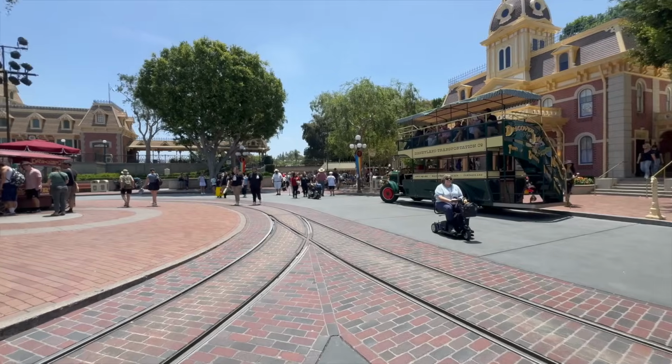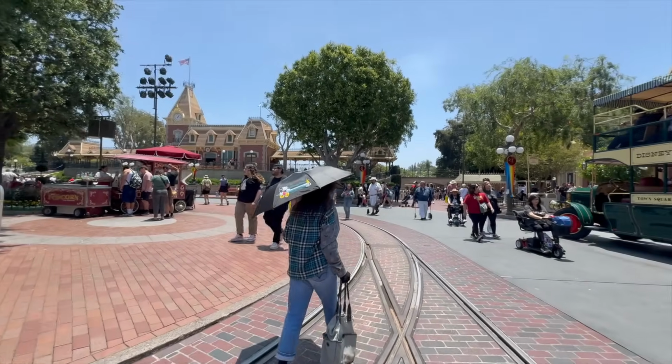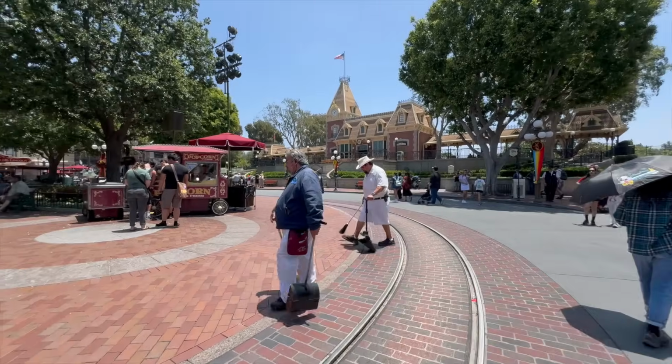Compared to everything else here on Main Street, it's actually super nice. And I would assume that it would be slightly empty just because people are trying to get to their lands and stuff like that, but it's actually really nice and peaceful over here.